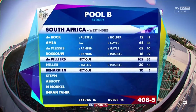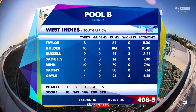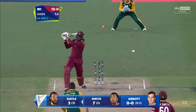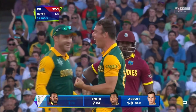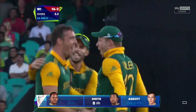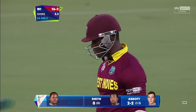Well, an absolutely extraordinary innings from AB de Villiers and an extraordinary finish to the innings. For the West Indies, well, they started well enough. Just look at the figures of the captain, Jason Holder. Yeah, too short, good pickup. There's a man out there, but it's gone for 6. Knocked him over, straight at the stumps, and Abbott strikes. Gayle gave himself some room, too much room. Edged it, gone. Strike for Abbott again. Wonderful off-stump channel of bowling, and real intensity in South Africa's effort with the ball so far.